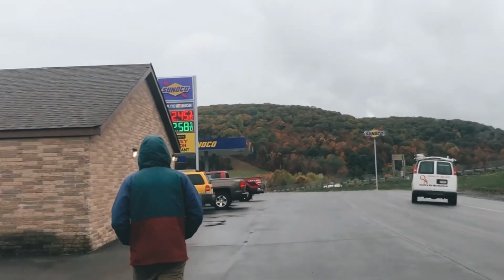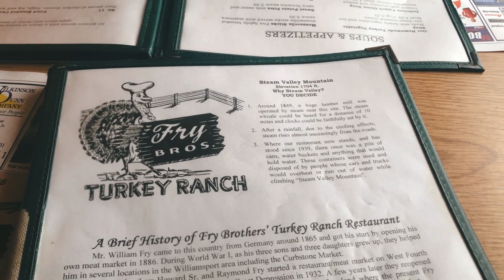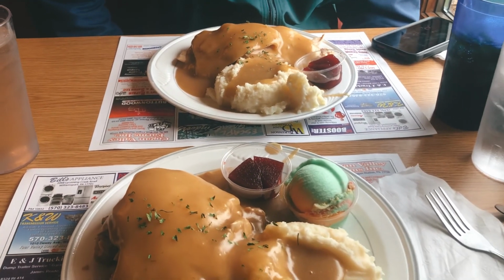We found a cool place to eat off the highway. It's called Fry Bros Turkey Ranch. I got the turkey dinner, Steve got the turkey and waffles, and he devoured them, said they were a 10 out of 10. So if you guys are going down the highway from Cedar Run to Philadelphia, check out that place.